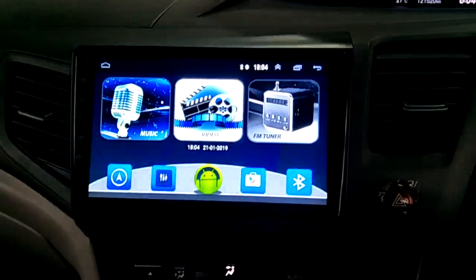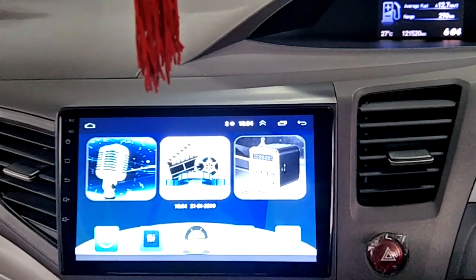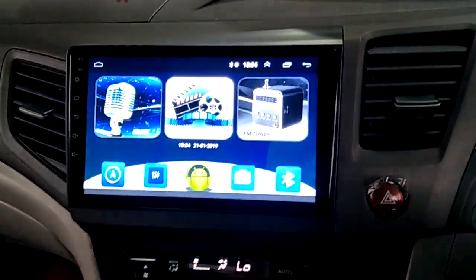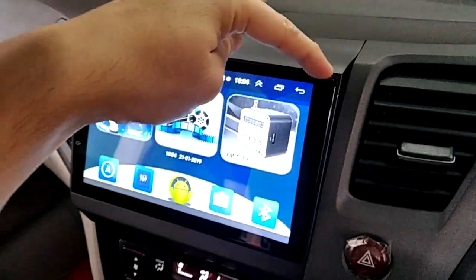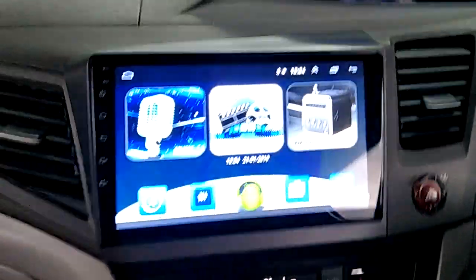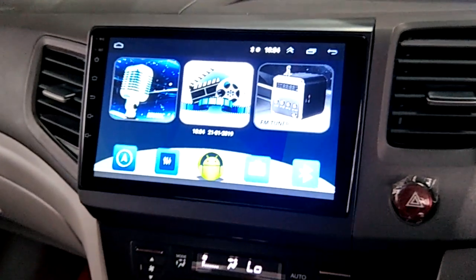Okay, Honda Civic 2012 to 2014. Okay, 9-inch big screen, 1 gig RAM with 16 gig storage. It's got an OEM big screen casing. Good fitting. OEM Canbus socket plug and play.